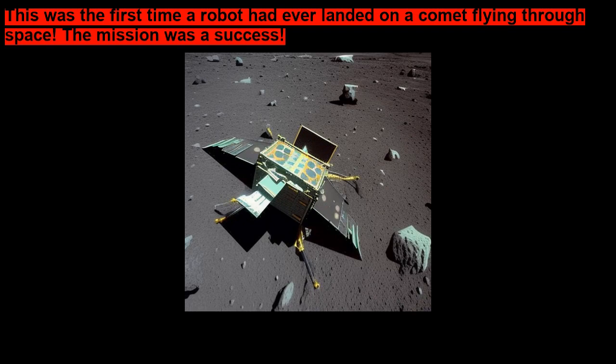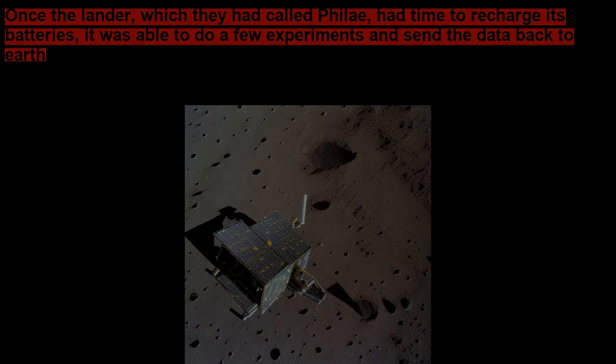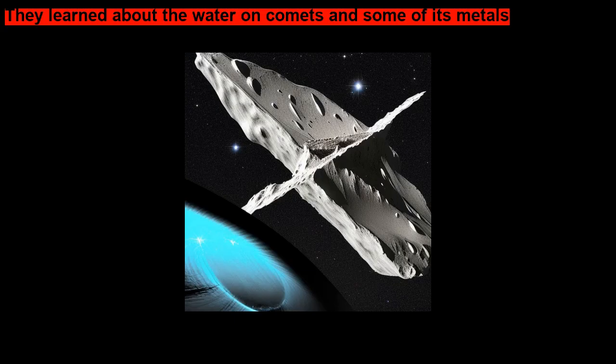This was the first time a robot had ever landed on a comet, flying through space. The mission was a success. Once the lander, which they had called Philae, had time to recharge its batteries, it was able to do a few experiments and send the data back to Earth. They learned about the water on comets and some of its metals.